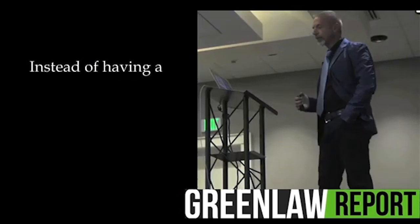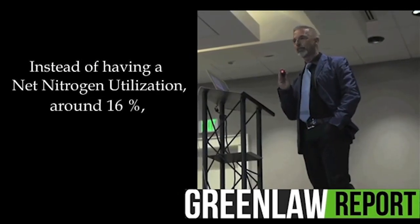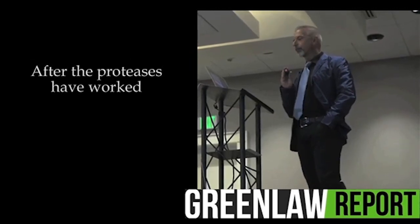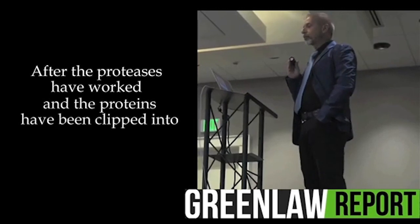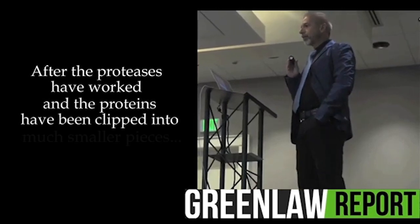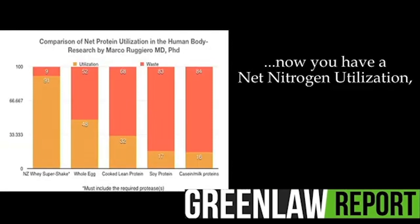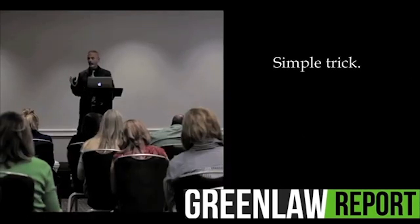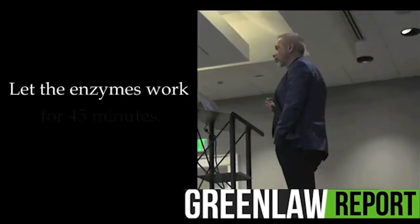Instead of having a net nitrogen utilization around 16%, now, after the proteases have worked and the proteins have been clipped into much smaller pieces, now you have a net nitrogen utilization around 90%. 90% net nitrogen utilization. Simple trick. You don't have to buy anything else. Simply let the enzymes work.